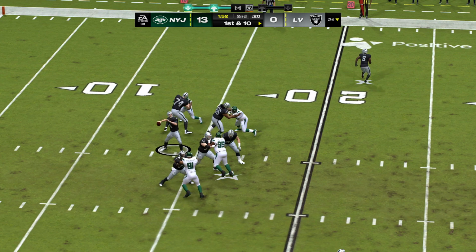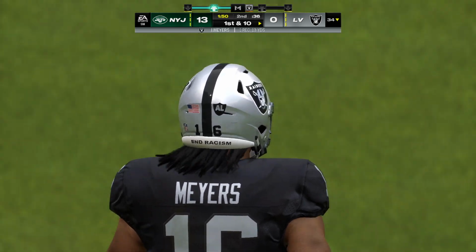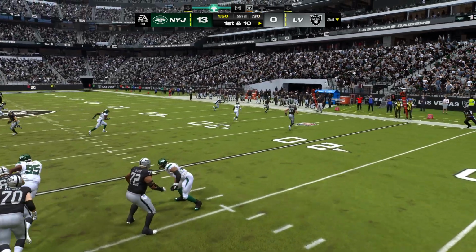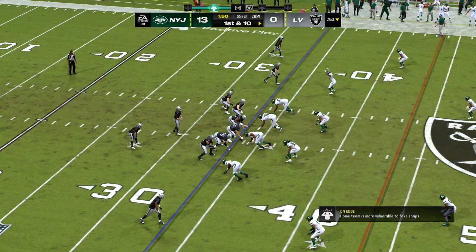Trying to shake off the interception from the last drive. He'll look to throw toward the sideline, and look at that catch. Dragging the toes, and that's going to be a first down. Well done. That's a gain of 13 as they try to whittle away at this 13-point deficit. That's a pretty throw right there.